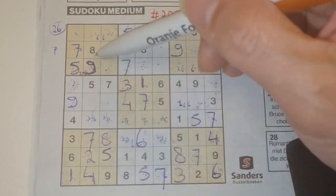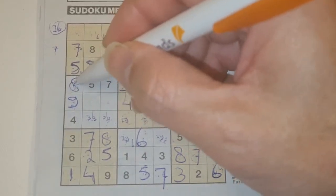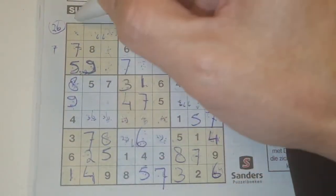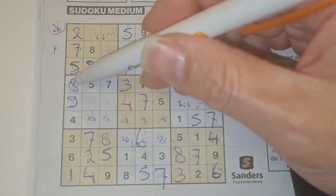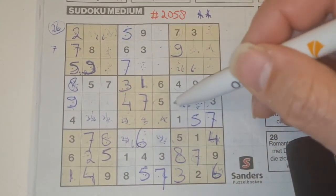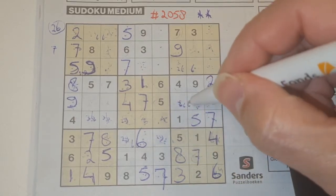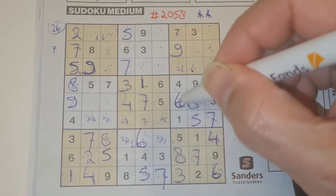8 in this column, 8 in the second column. So the first column, the only place for an 8 should be there. 1 box left in the first column for the number 2. 1 box left in this row for the number 2. 2 boxes left, the 2 and the 6 and the 8. We have an 8 there, no 8 there. 8 should be here, and the 6 goes there.